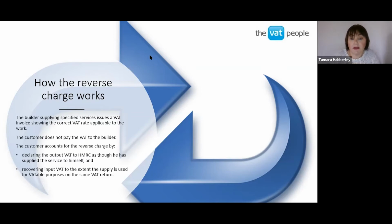So if you're supplying your customers with building services, you'll be drafting an invoice that will show all the normal information on a VAT invoice: your name, your address, your VAT number, your customer's name, customer's address. It'll show the net amount and a description of your building services. It'll show the VAT rate, but you won't charge VAT on that invoice.